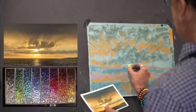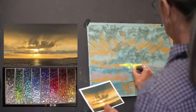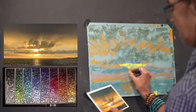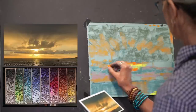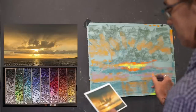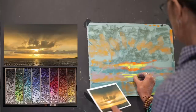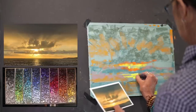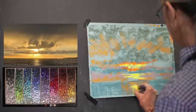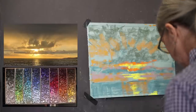Okay, let's go ahead and get some nice bright yellow in here. And right there, I'm going to want that glow on the clouds, and right here. The only way I'm going to get it is by the relationships of the colors. Okay. I think that that's kind of enough to get me going with the alcohol wash.